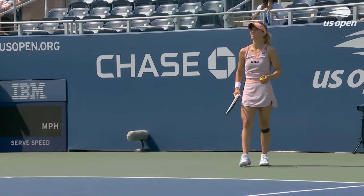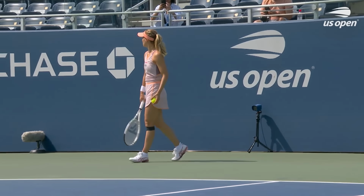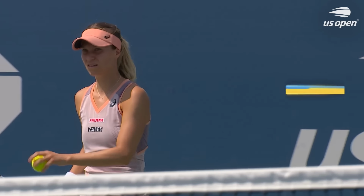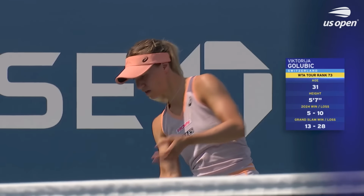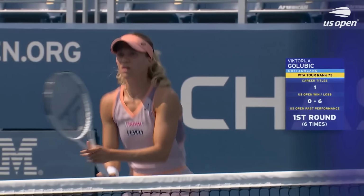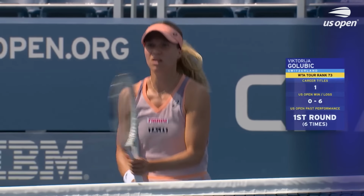Well, Katrina, let's have a look at the Swiss. Viktorija Golubic has got one of the most beautiful one-handed backhands in the women's game. Oh, it's magnificent. It's very fluid. She's very confident in it. You know, light in stature, 5'7", 31 years of age. So she's a veteran out here. She knows what it takes, but her game style is one to enjoy. She likes to come to the net. She'll take advantage of those short balls, but she's up against a very tough opponent today in Paula Badosa.